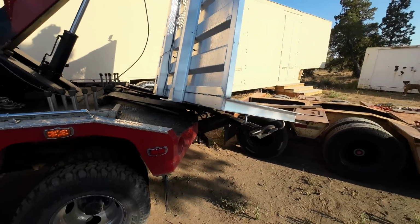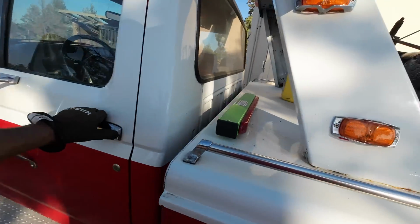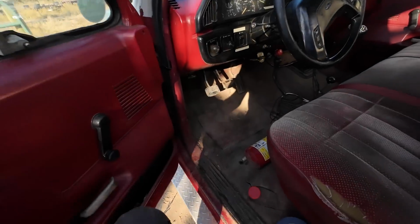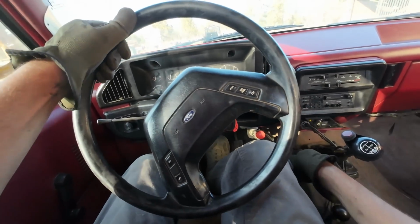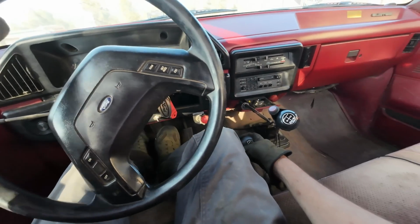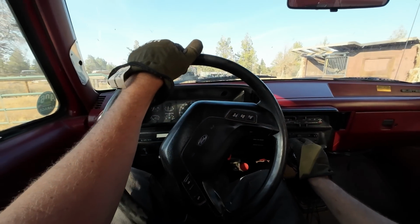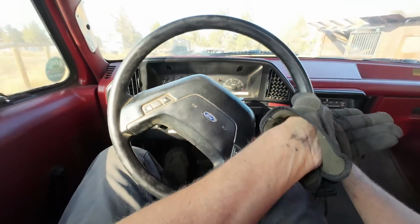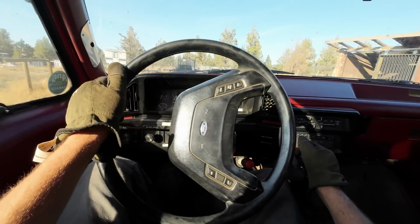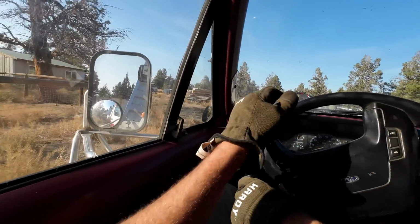Alright, that should stay. So we're going to put it in for low, just so we can go slow. Air conditioning works now, thanks to Elite Fleet Automotive. I'll just cruise over, try not to drop that thing.